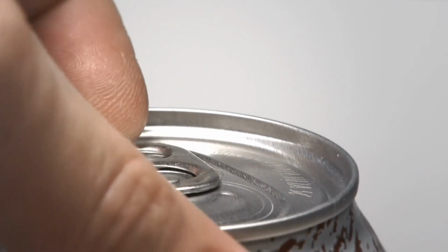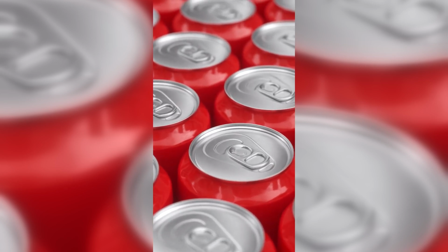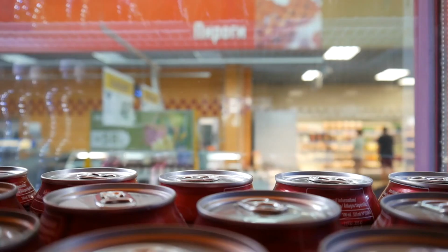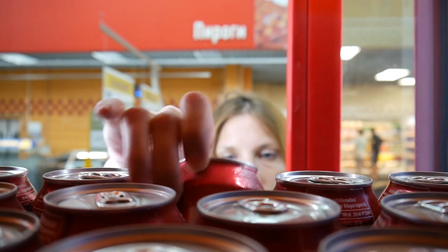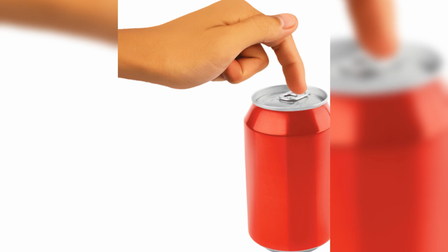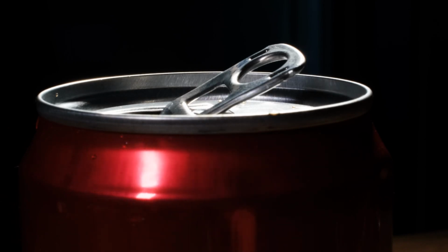Number 30, tap soda can before opening. Tapping a soda can before opening helps prevent it from fizzing over. When a can is shaken, tiny carbon dioxide bubbles stick to the sides and bottom. Gently tapping the top and sides dislodges these bubbles, allowing them to rise to the surface and reducing pressure buildup. This simple action makes the soda less likely to explode when opened.